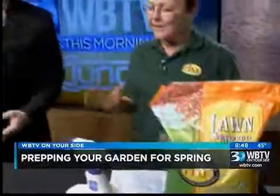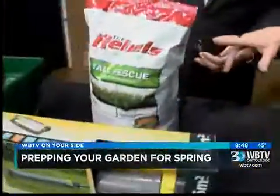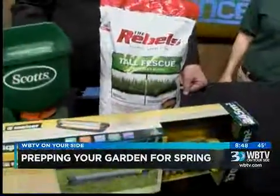This particular one is specific to enabling the seed to germinate at a better rate by giving it more nutrition. Once that's done, then you can go ahead and move over to a fescue. This is a tall fescue. This particular product is really nice because it is a coated seed, and the birds don't generally pester it. They don't like that stuff.